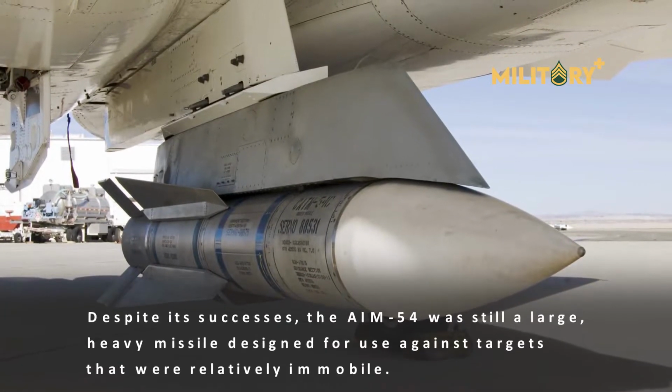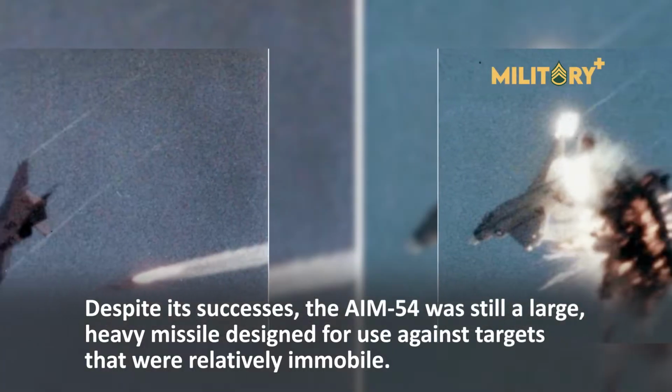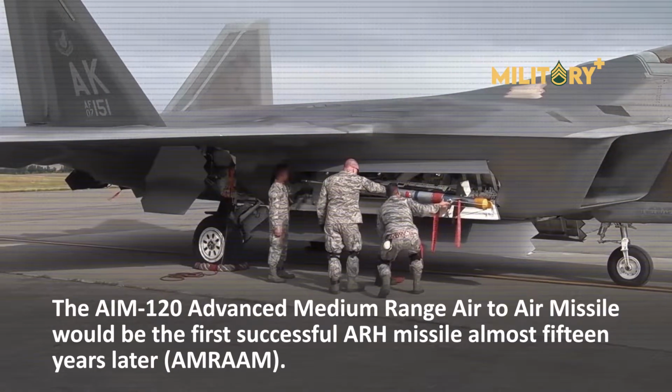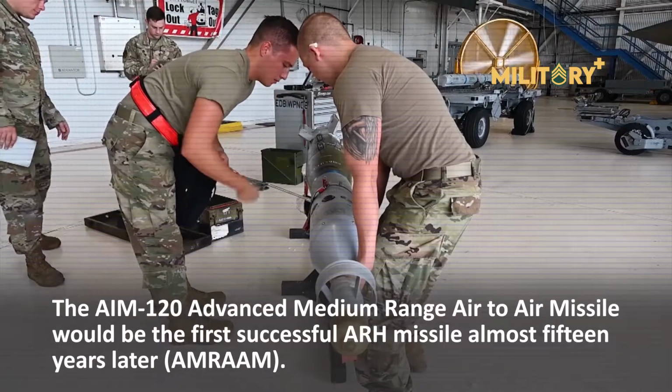Despite its successes, the AIM-54 was still a large, heavy missile designed for use against targets that were relatively immobile. The AIM-120 Advanced Medium-Range Air-to-Air Missile, AMRAAM, would be the first successful ARH missile almost 15 years later.